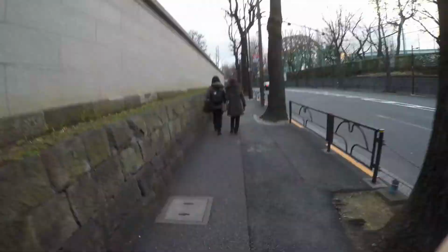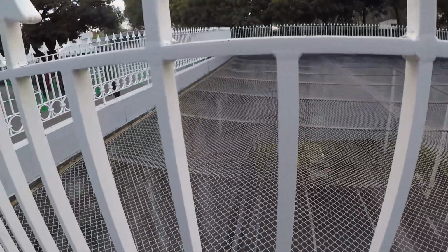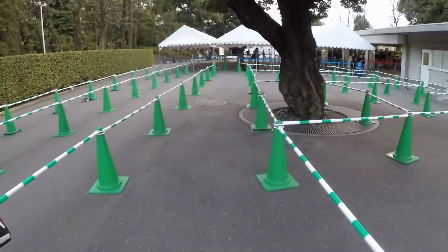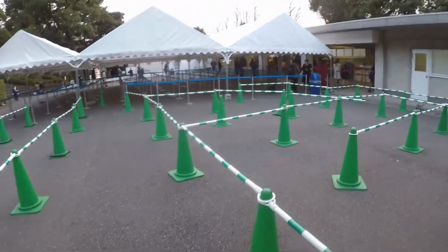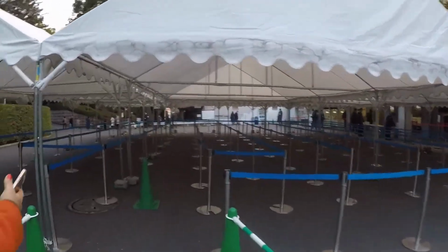Okay. We enter there. It will cost like 1,000 yen, so don't worry. Oh my gosh, you can see that we enter in the part of palace, but there's a road into the palace. From now on, we need to go through the luggage check and pay because we didn't book in advance. So please wait until we finish the luggage check.